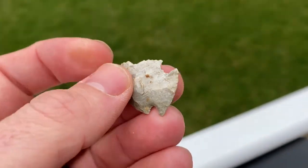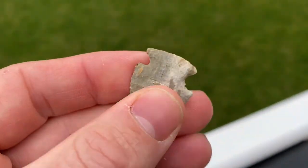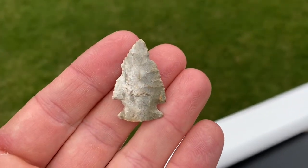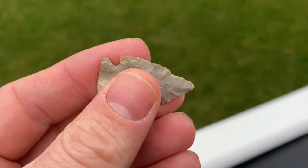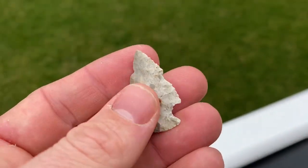It's got a pretty ground base as well, so I'm almost thinking that might be a nice dovetail. A little bigger than the one I found last time, on our last trip. But let me know what you think, if you think that's a dovetail or not. It's probably one of the nicer Indiana green pieces I found.